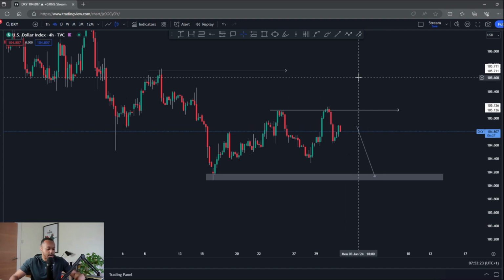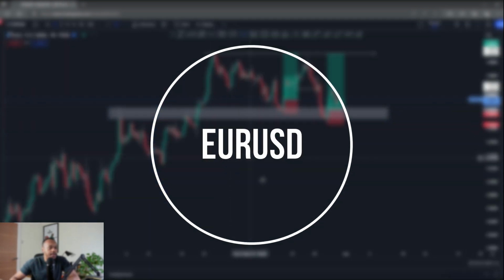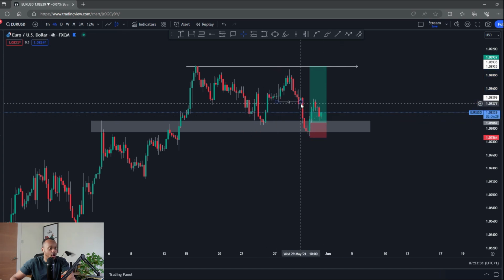So upside on EURUSD. If you do take a look at EURUSD, in terms of opportunities to trade this one, like I said, I'm not a big fan if we do come back down into the level.